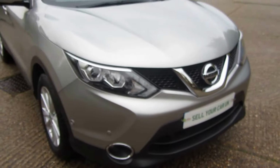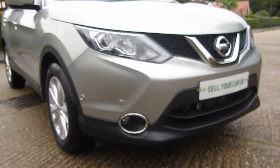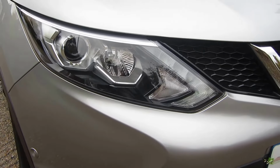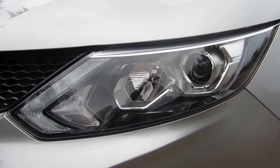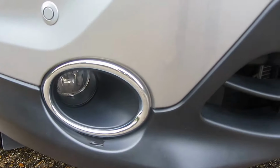If you didn't know to look for them, you'd never notice them. I'm showing you them because I don't want you to be disappointed. If you're coming down to see the car, you'll know exactly the condition it is coming in. It's never been in any accidents, certainly never been written off by any insurance company. It's HPI clear, as we say. Also quite clear are these headlamps. You can see there's no condensation, there's no cracks, there's no dead spiders. They're all in fine fettle.